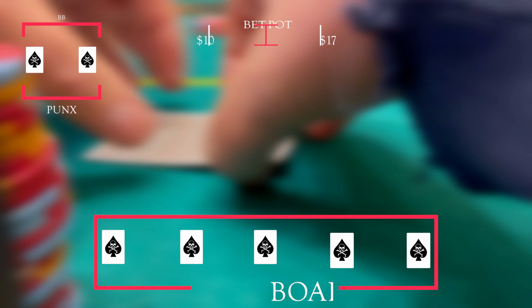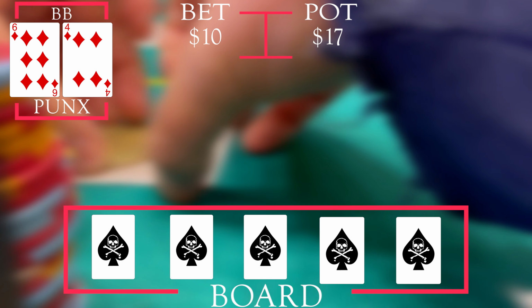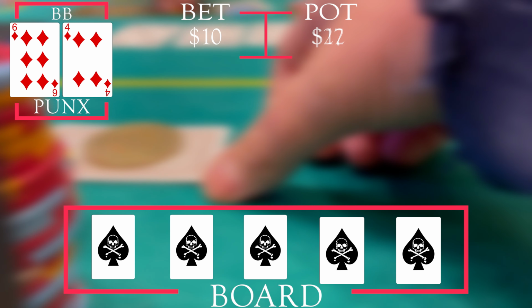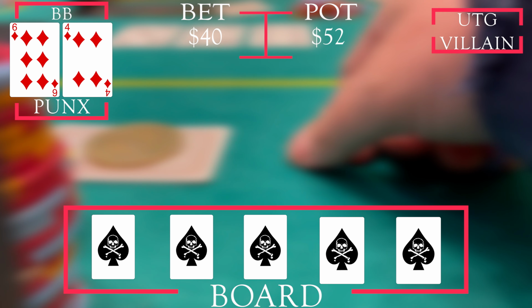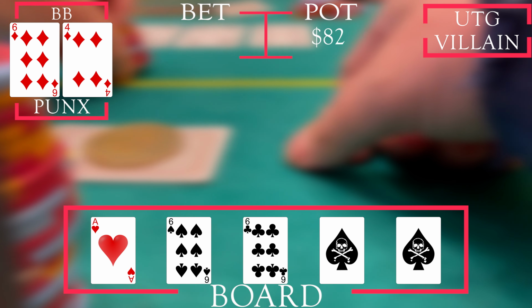The last hand we decide to play this session, we look down in the big blind at 6-4 of diamonds. The straddle is on, so when it folds to me, I complete for the $10, only to have the straddler raise it to $40. While this would normally be a fold, for some reason I have a weak spot for 6-4, and we end up calling. With 82 in the pot, we see a flop of 6-6-ace.